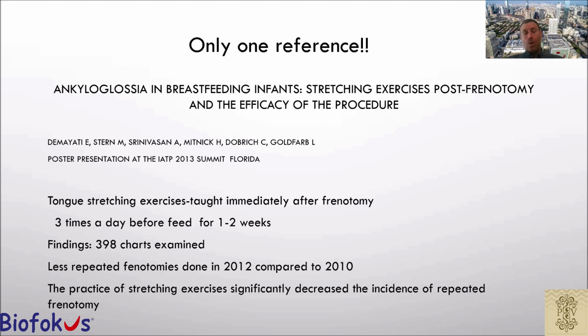And just for you to know, there's only one reference so far about the efficacy of post-surgical training or stretching. And this was presented at the 2013 Tongue Tie Summit in Canada by the group from Montreal with Howard Mitnick, Carol Dobrich, and their peers. What they showed is tongue stretching exercises taught immediately after frenotomy, three times a day before feeds for 1 to 2 weeks. Out of almost 400 charts that they examined, they saw that there were fewer repeated frenotomies done in 2012 when compared to 2010 when they didn't have the exercises. And what they say is the practice of stretching exercises significantly decreased the incidence of repeated frenotomy.